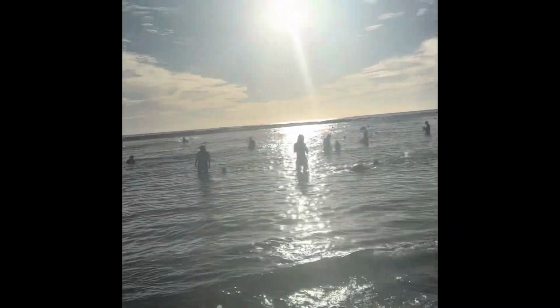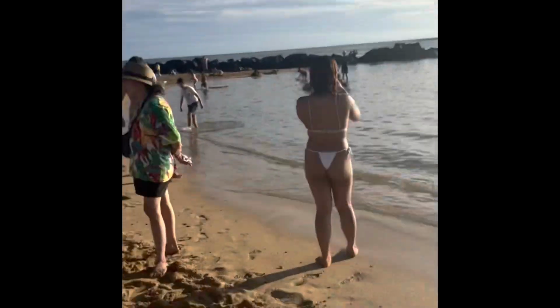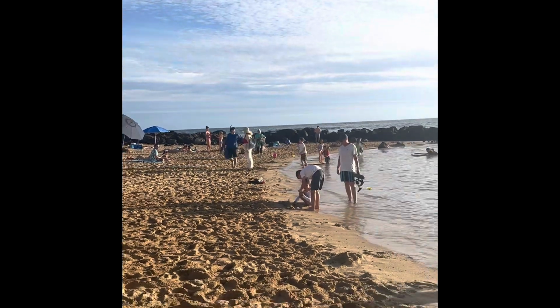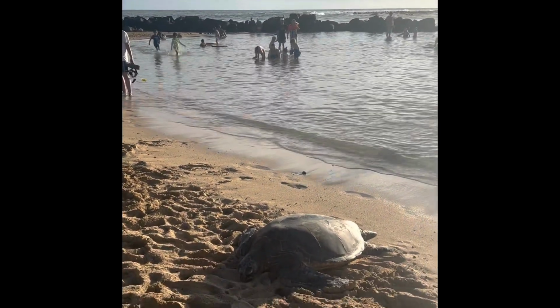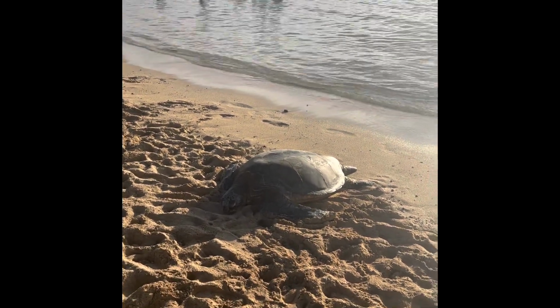Poipu Beach is perfect for snorkeling, but beware it's a bit rocky, so wear some water shoes or fins when you go snorkeling, and it's a really good spot to see wild animals. As you can see, there's a sea turtle here, and we went back another day and we saw seals as well.